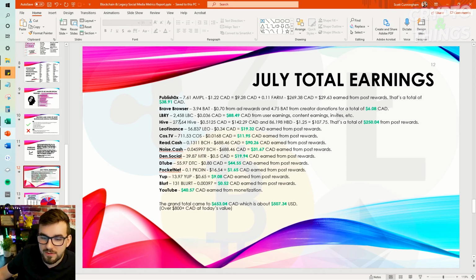Hive, I earned 277 Hive at 51 cents, $142. I'm also tracking my HBD, my Hive backed dollars, separately, because before I just tracked it all as Hive and I did the conversions and everything, and it was kind of a hassle. Now I'm earning a lot more HBD, and I'm putting it into my savings on Hive now that you can earn 10% interest, high interest savings on your HBD, which is really, really good. And I will be tracking that along for my amateur investing stuff, getting a little bit more into passive income again. And that came to $250 in total, which is actually the lion's share of my earnings. So that's really great to see. Hive is a powerhouse.